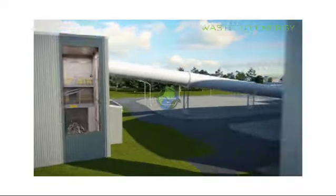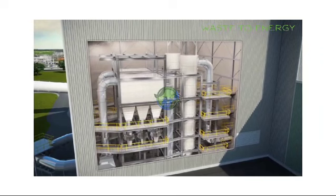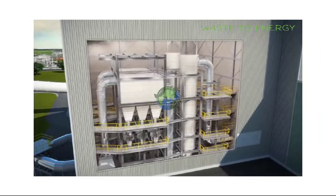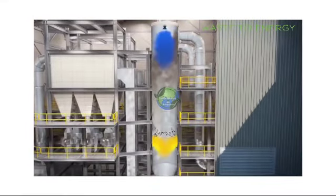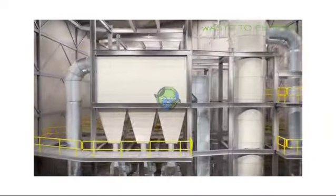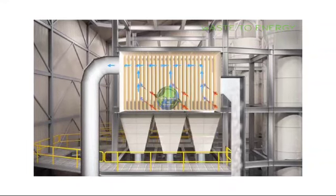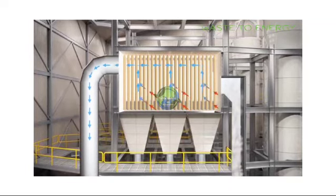State-of-the-art air pollution control equipment ensures that emissions are well below limits to be fully protective of human health and the environment. We neutralize acid gases using lime in a scrubber reactor and inject activated carbon for heavy metal control. We control emissions of particulate matter primarily through a baghouse, which employs thousands of fabric filter bags. All flue gas must pass through the bags before exiting through the stack.